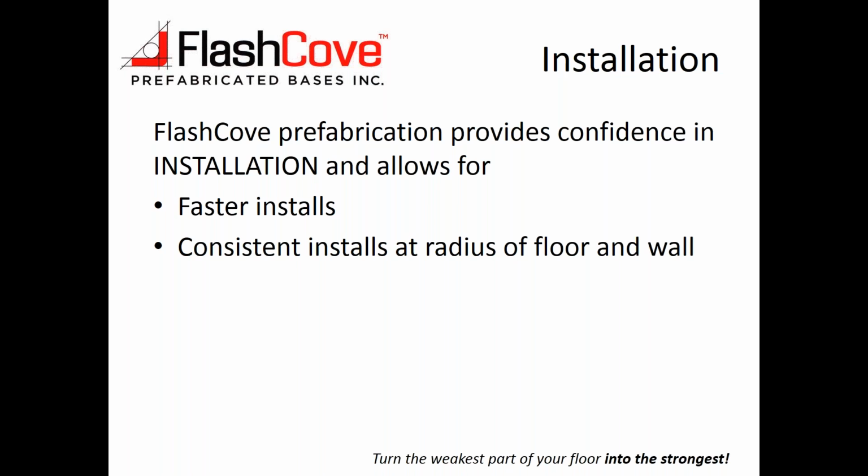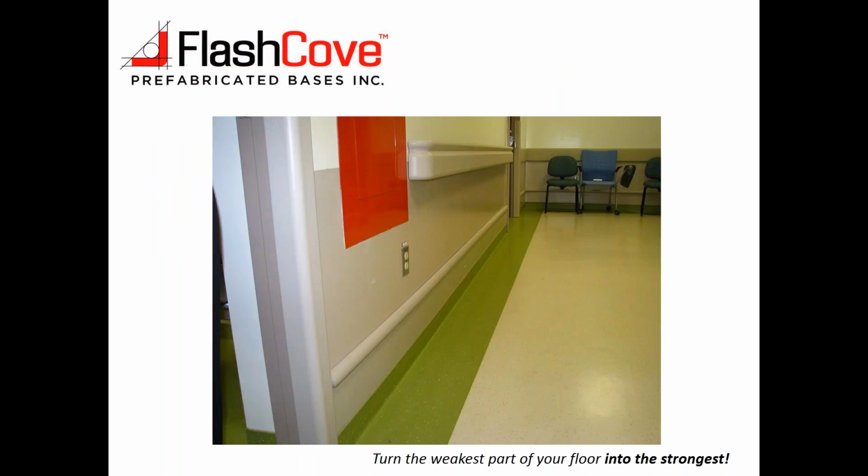The sheetrock always goes down to within a half inch of the concrete or the subfloor. There's never an inch or 2 or 3 inch gap. That creates a situation where the cove stick doesn't have anything to set up against. So you have inconsistency in that radius. And we all know that never happens. It's always perfect. So this provides for that consistent radius, and I'll talk about that a little bit more in just a few minutes. And this photo kind of indicates what I'm talking about.